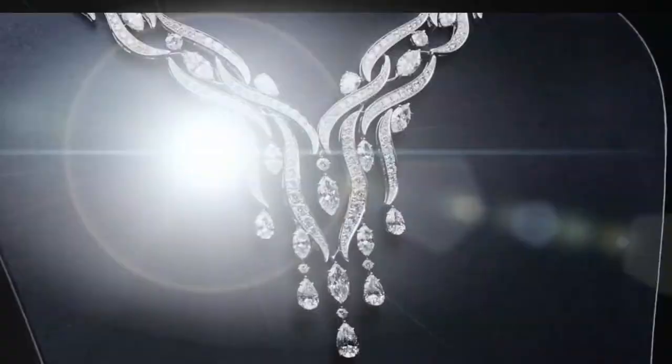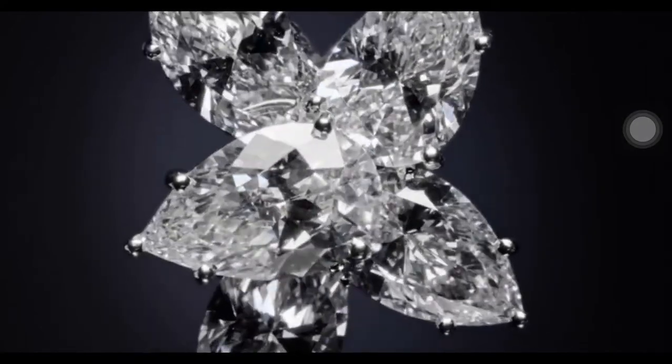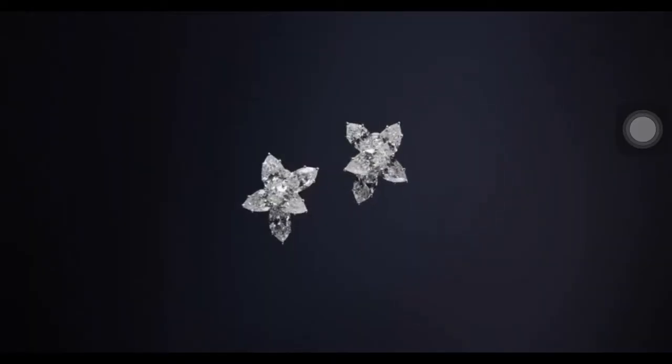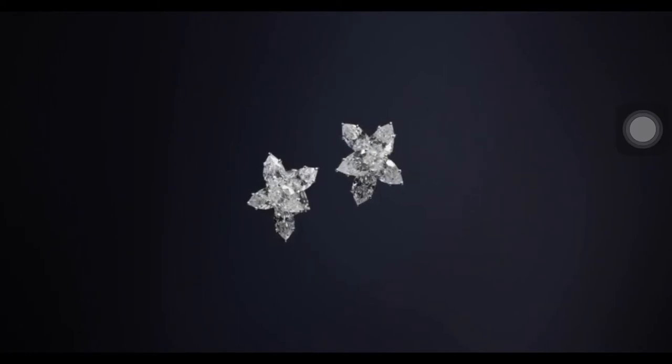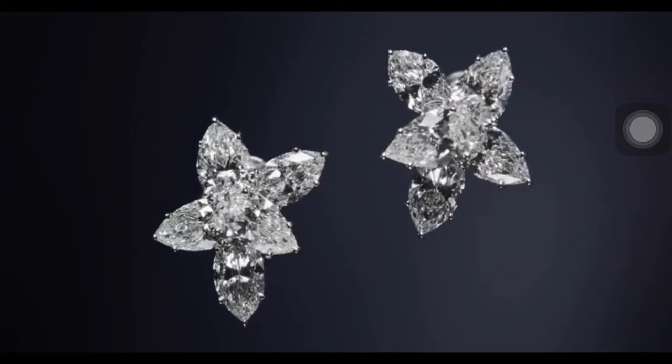An extraordinary example of timeless technique, this pair of Diamond Winston earrings features 6 pear-shaped and 4 marquise-shaped diamonds weighing a total of 14.72 carats, set in platinum.